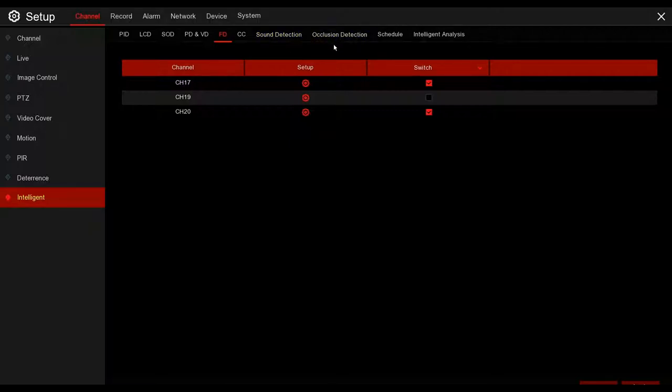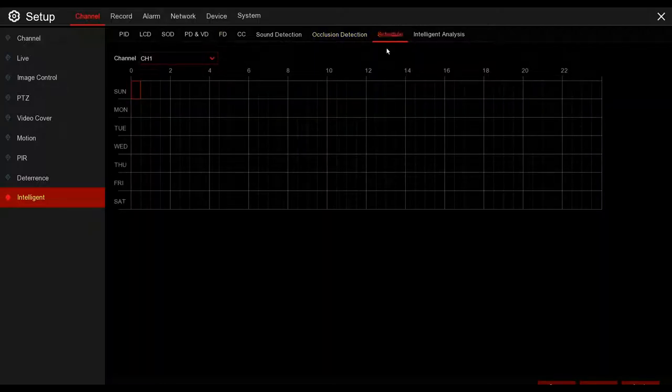Occlusion detection. Basically, if the camera becomes invisible for whatever reason, if it's tampered with or something's blocking it, it'll give you an alarm. And then schedule, real important. Aside from the record schedule, you've got to set this schedule as well.